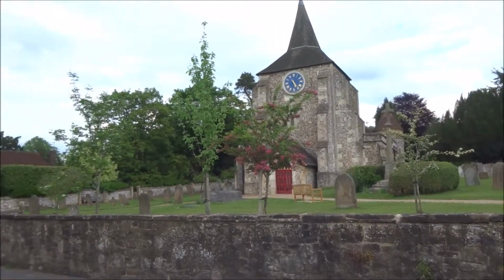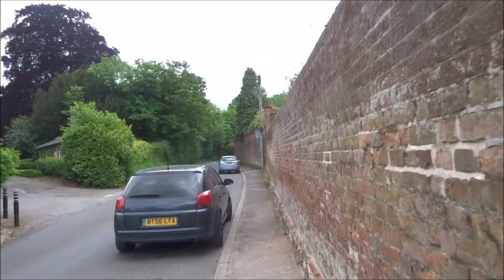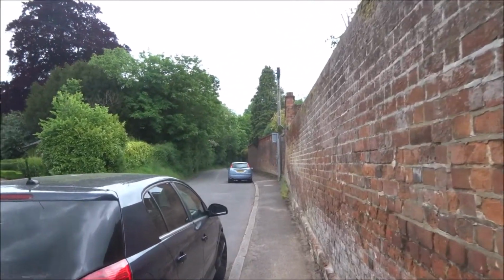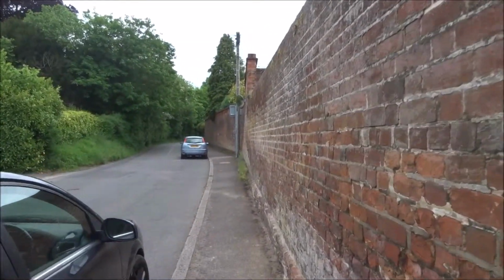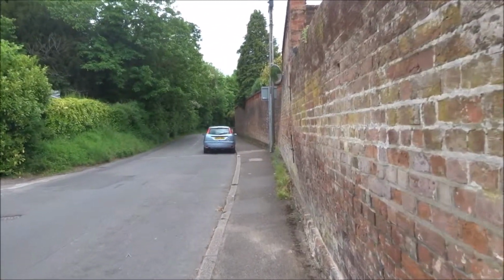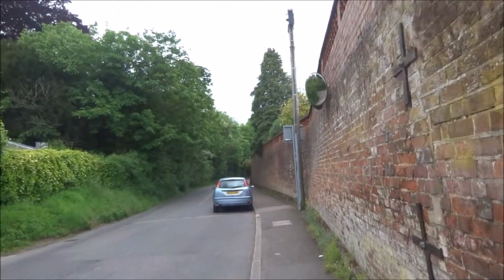Mickleham Church again, and I'm going to walk to the top of Box Hill. It's not far, but it's quite a way up there. I think it's a 500-foot ascent, Box Hill. So it'll be a little bit of energy involved, or expended.